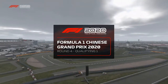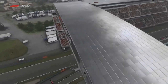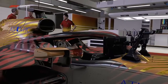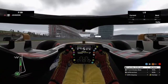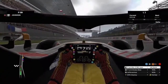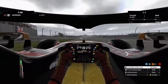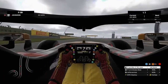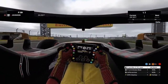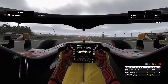So moving on to qualifying now, Q1. Don't think I was trying overly hard, but then again I probably was. I feel like I really had to push to try and keep up with some of the quicker guys in the field. But lap 1, we put down a decent banker time, I think. We had a purple sector in there somewhere.